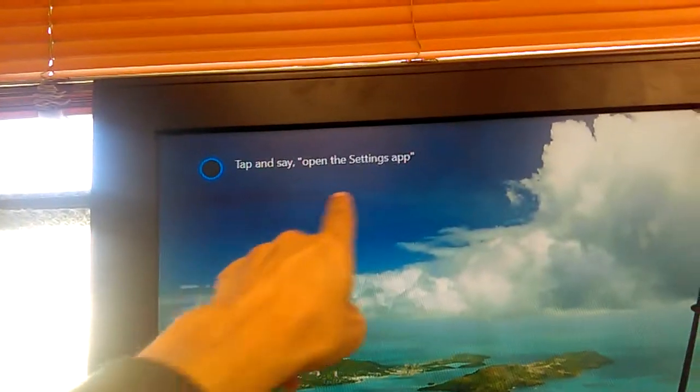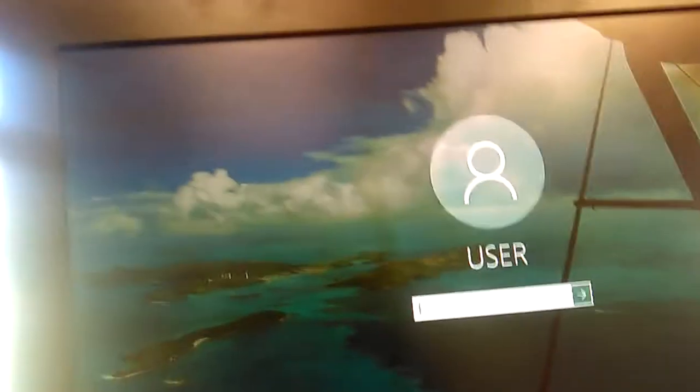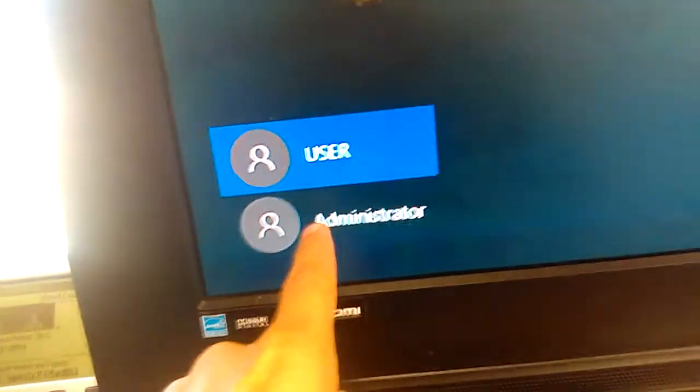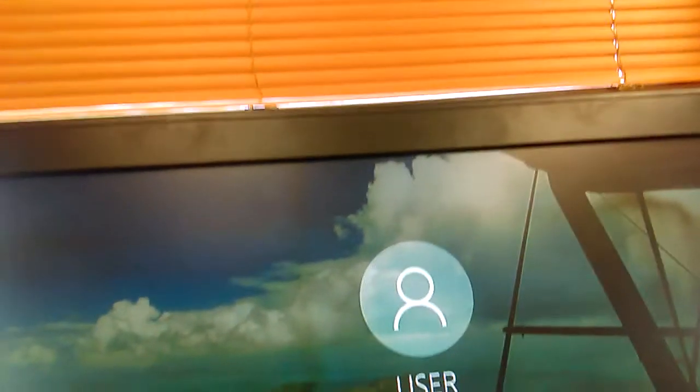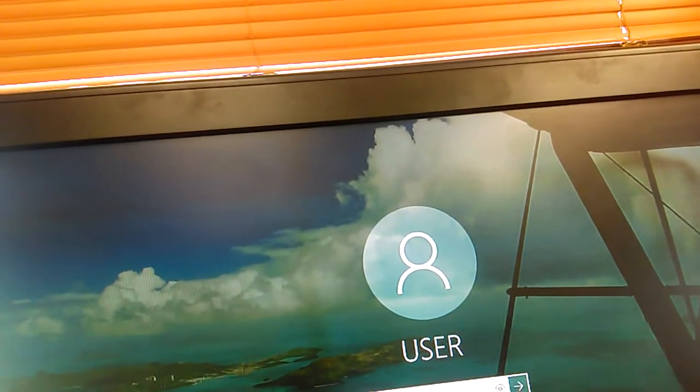Now, Cortana is working because it has internet. I'm going to sign in, but it's slow. But yeah, you might want to enable the administrator account. By default, it's not configured. Now, it seems like it's speedier, so I don't know if it's recovered. We'll see. This is normal when I first log in.